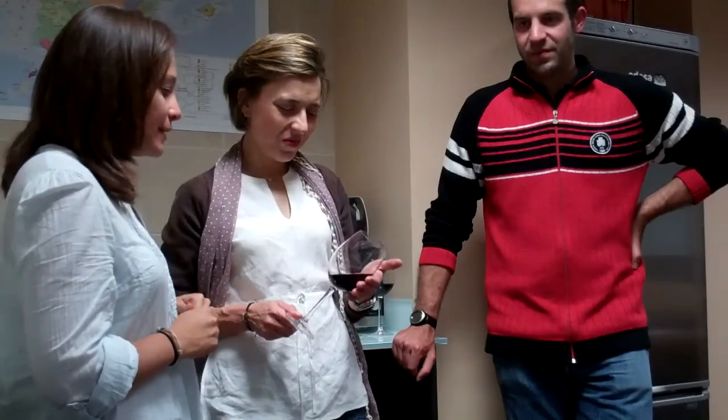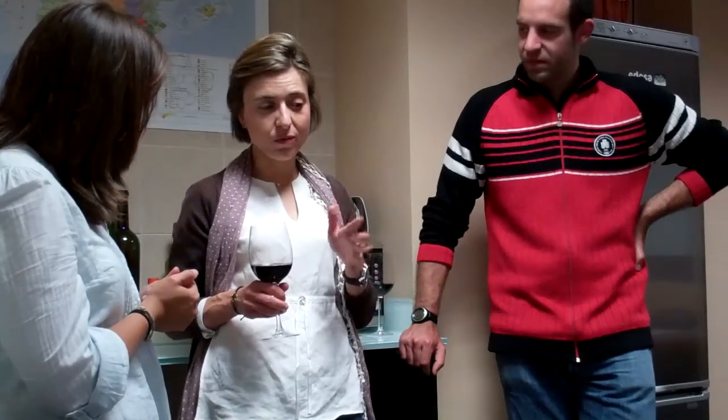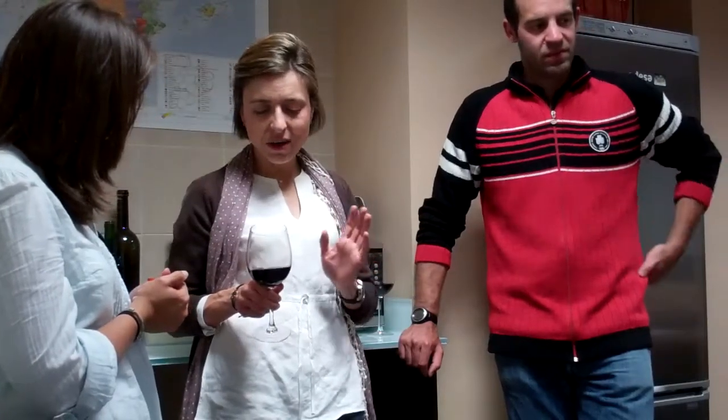That's great. So these two reds that we tried, what would they go well with? What would you recommend? Well, I would recommend matching with the food that you love. Don't think about matching because of the styles of fashion. Just make the matching as you like. If you are having a beautiful day, a nice meat with good friends, just open the bottle and enjoy it. Wine is to be shared.